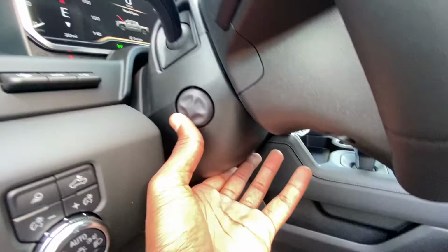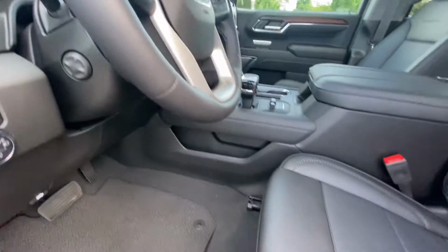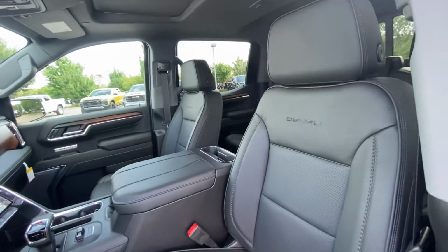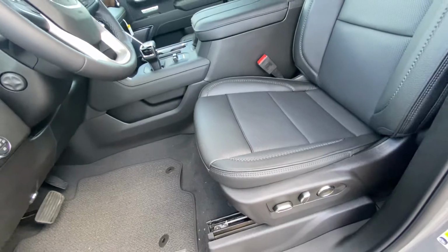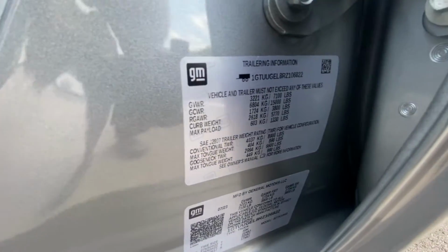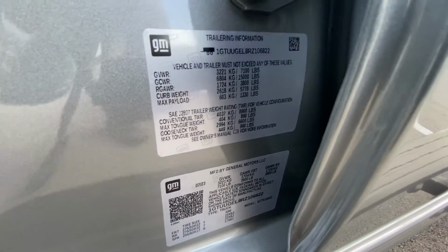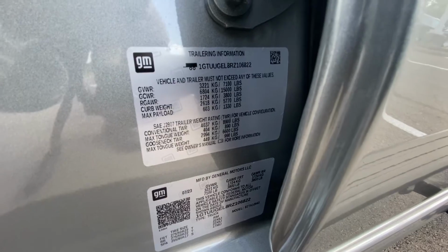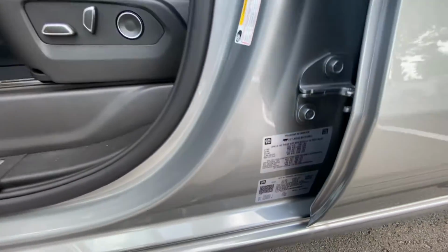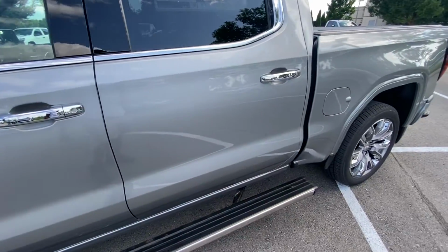We can toggle that auto, on and off, and fog lights are right there. There's the hood release, power tilt telescoping steering wheel. And then here we have our power driver's seat with, I believe, 4-way power lumbar support. And then we'll take a quick look at the tow factors here. So gooseneck, 6,600, conventional trailer, 8,900, which is probably what most people are gonna be using. So 8,900 pound tow capacity there.